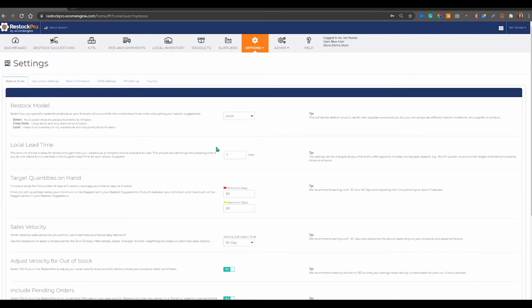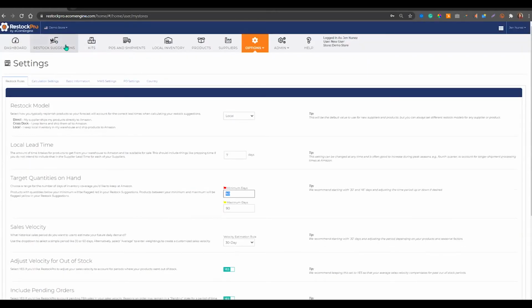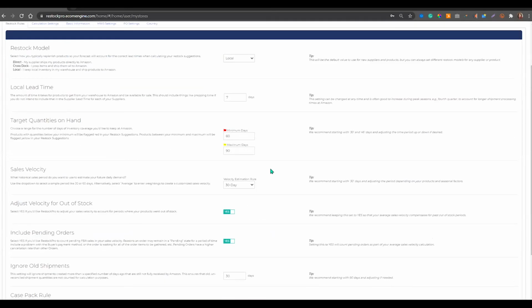You also have your local lead time, which is the amount of time it takes for your products to get from your warehouse to Amazon until it becomes available for sale. And of course, your color coded flags. So you can choose the range of days. So you can manually indicate the range of days, depending on how long you want to have your inventory coverage at Amazon. These color coded flags will also be in your restock suggestions page, like your to-do list on a day-to-day basis, letting you know what to restock and when. So we'll jump into that later on.